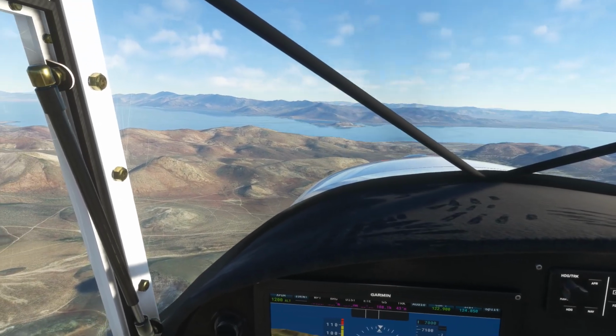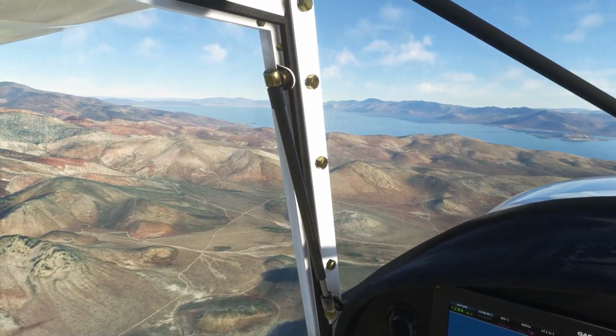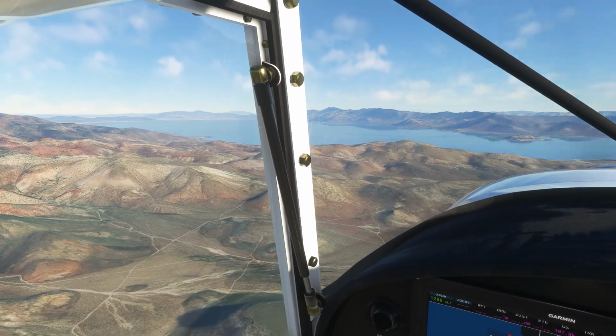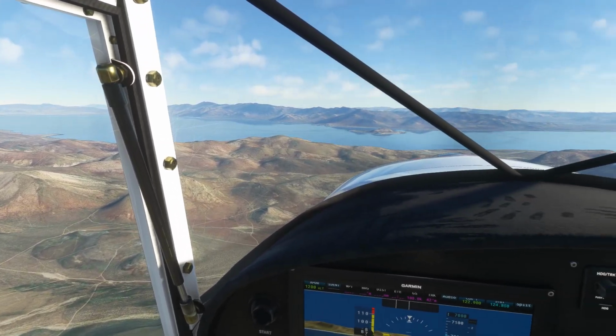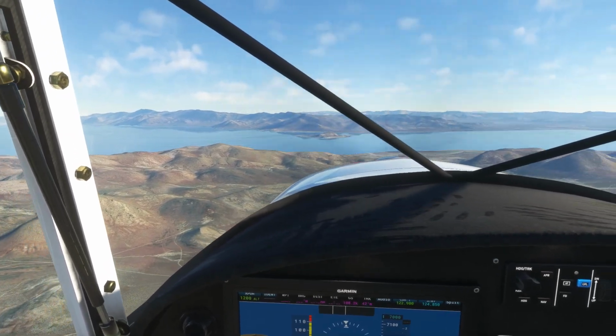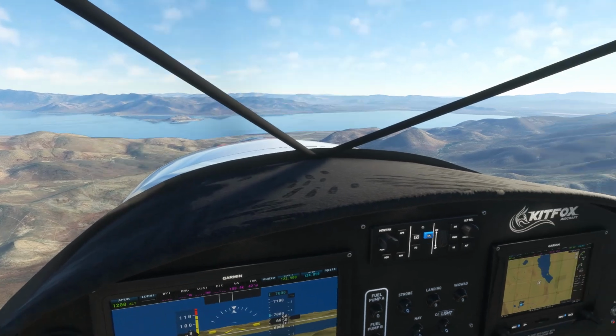According to the chart, in reality there's extensive glider activity up to flight level 180 in the area, but I don't suspect we're going to see much of that in the sim today. The hills off the nose are pretty much extending up to around 7,500 feet, so again, pretty sizable hills here. We're just below 7,000 currently.